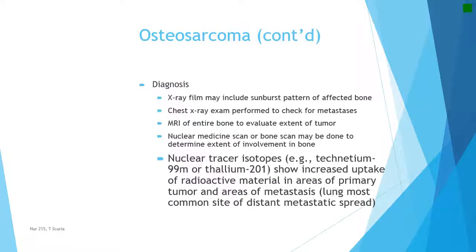The diagnosis is made by X-ray film, which may include a sunburst pattern of the affected bone, and the child's chest X-ray exam is performed to check for metastasis, MRI of the entire bone to evaluate extent of tumor, nuclear medicine scan or bone scan may be done to determine extent of involvement in the bone. The nuclear tracer isotopes, for example technetium-99m or thallium-201, show increased uptake of radioactive material in areas of primary tumor and areas of metastasis. The lung is the most common site of distant metastatic spread.